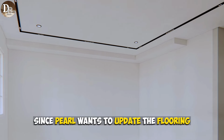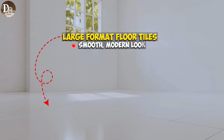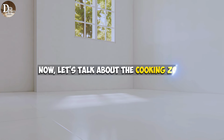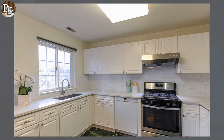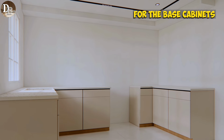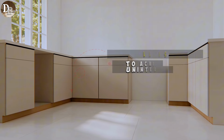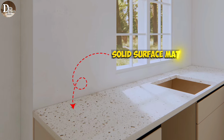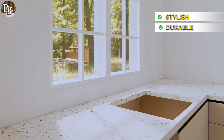Since Pearl wants to update the flooring, we'll replace it with large format floor tiles for a smooth, modern look. Now, let's talk about the cooking zone, which is originally a U-shape. We'll update the style to match a Scandinavian interior. For the base cabinets, go for handleless units to achieve clean, uninterrupted lines. And for the countertop, a solid surface material works well. It's stylish and durable for everyday use.